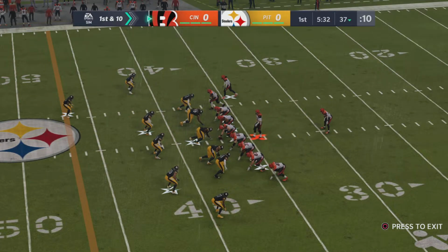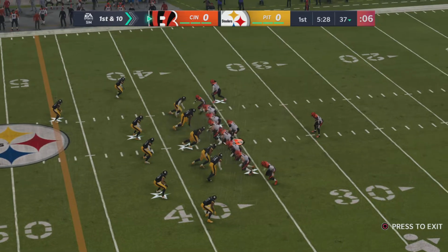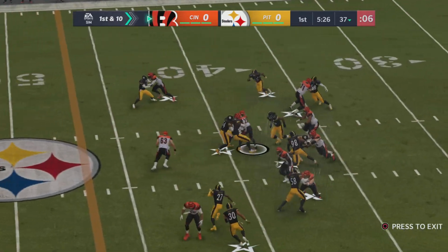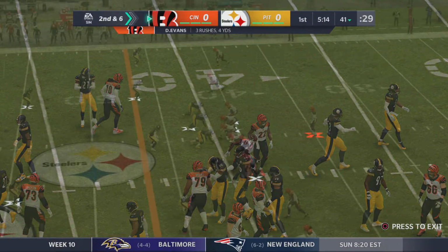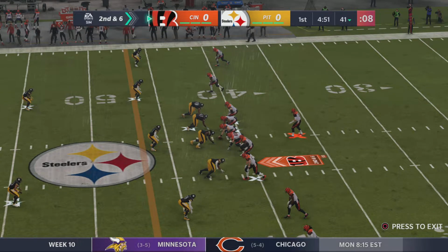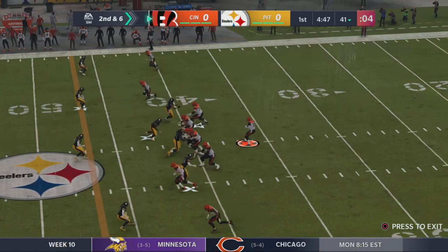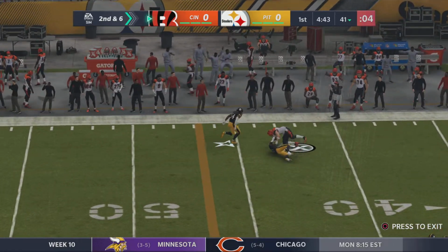Line of scrimmage, the 37 on 1st and 10. They'll run with Evans. And this winds up a gain of 4 to the 41. The run got 4. Now they deal with a 2nd and 6. From the gun, it's Brady. To the right side, it's Kelsey.